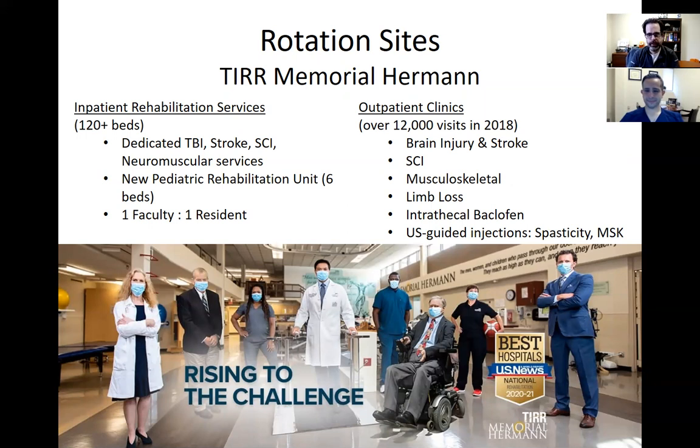We also have a very busy outpatient clinic. We've had more than 12,000 visits in 1 year alone. This data is from 2018, but as you can see, the list of conditions that we treat in that clinic. And we're going to go over some of the numbers for ultrasound guided injections and axial injections a little bit later on, so you have an idea of how much our residents do in terms of procedures.